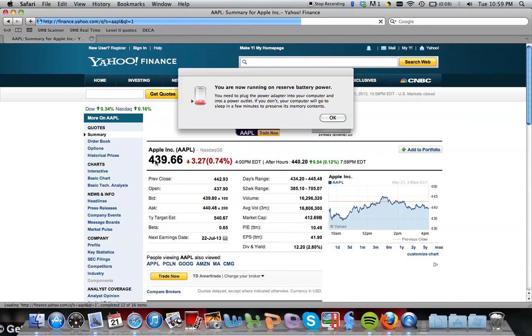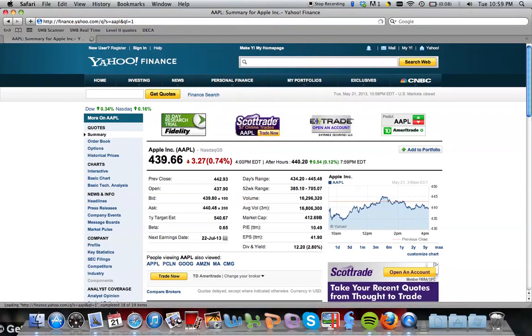So here we've got Apple. Over here we'll find this number right up here, $439.66. That is what the stock is currently at. Now the stock market's closed right now, so that's what it ended at today. It was down $3.27 on the day.